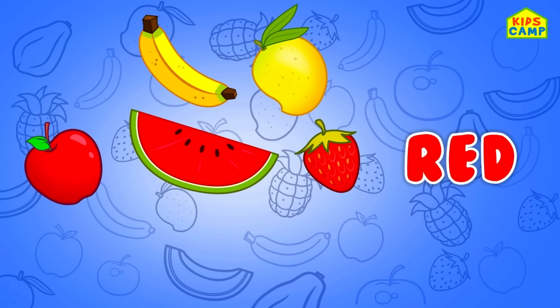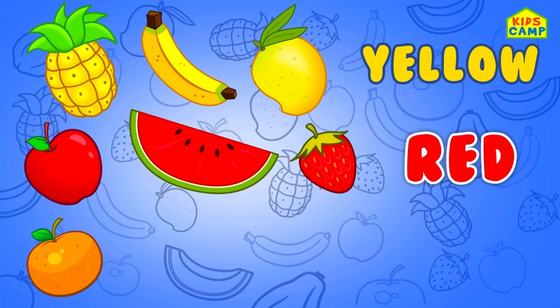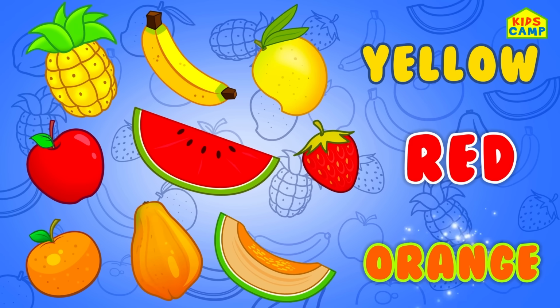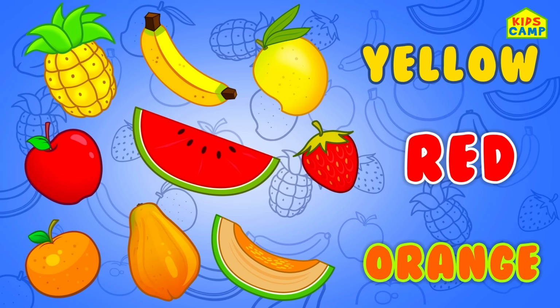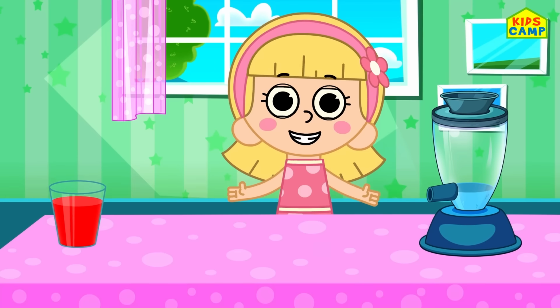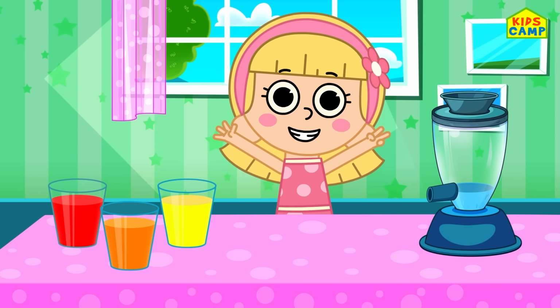Mangoes, bananas, and pineapples are yellow. Oranges, papayas, and melons are orange in color. We had a fun learning day! And delicious summer coolers to drink! Yay!